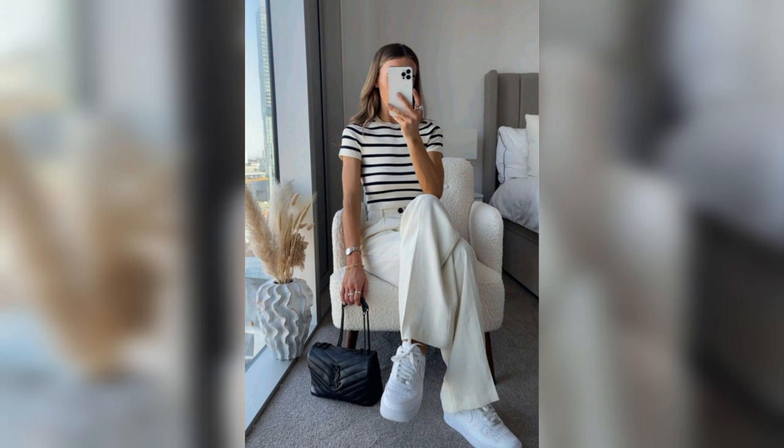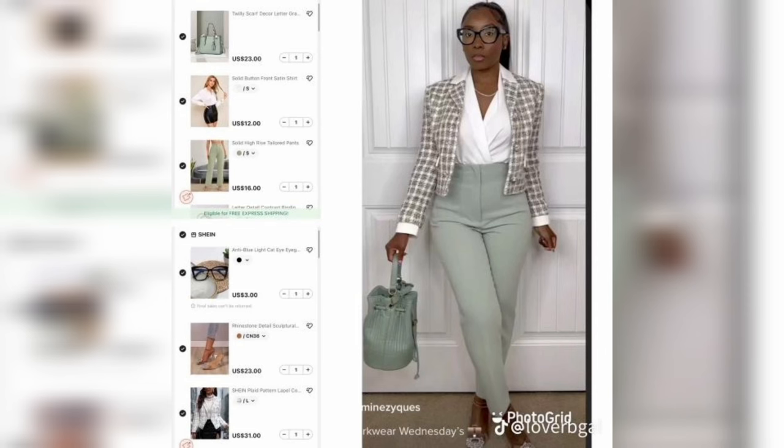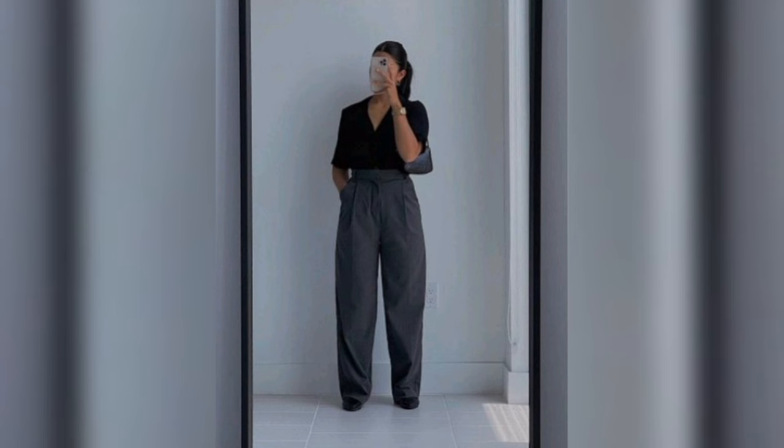Footwear should complement the overall color scheme. Whether it's sleek ankle boots, pointed toe pumps, or chic loafers, make sure they seamlessly integrate into the monochrome palette. For makeup and nails, consider sticking to the same color family.